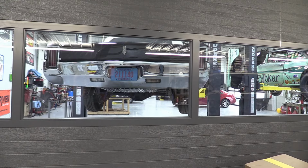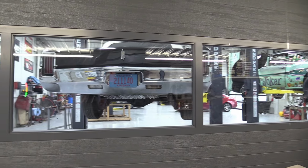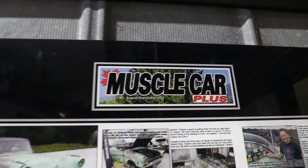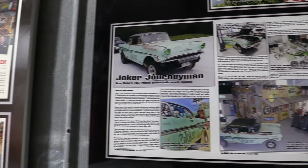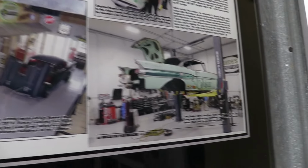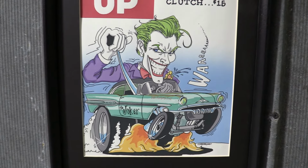We're getting ready to go into the mechanic side of the shop. This is all the mechanical side. We do keep the Joker in here. We want people to be able to see the car when they come in. That car actually helps us, they'll come in and say, hey, I seen you run it at such and such a track, and they already know they're at the right place. So most of you guys do know it runs all right, but this side of the shop is mainly mechanical.